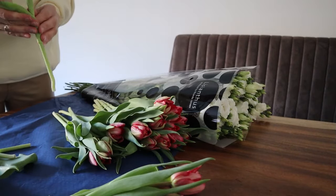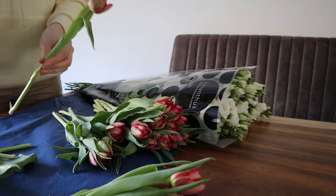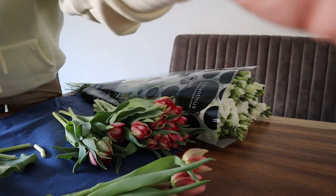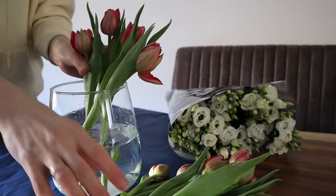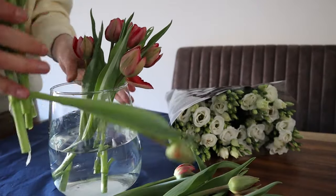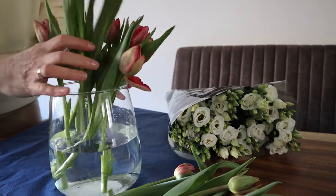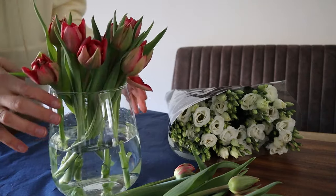I just feel like this today. And also I'm going to trim those white flowers to fit them in a lower vase, into a smaller pot.